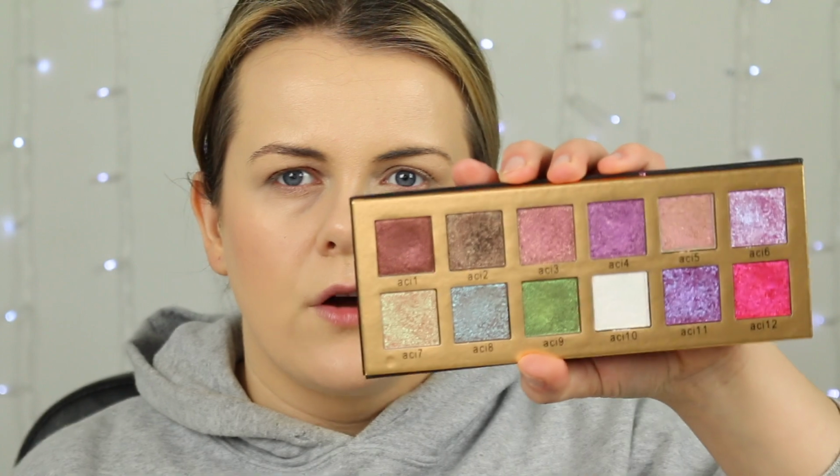So I think it's really pretty. I wore it the other day and I actually got quite a few compliments on my makeup. There are some shades in here that are very wearable and I wasn't expecting that with this palette. When I ordered it, I knew that it wasn't going to be a palette where I wore the shades maybe to work. And I've actually worn a couple shades to work. So I'm going to go into ACI 2.